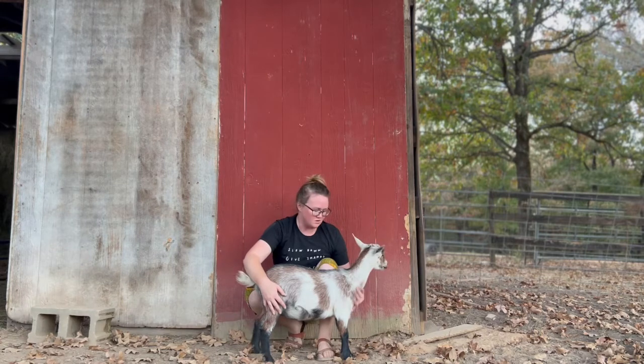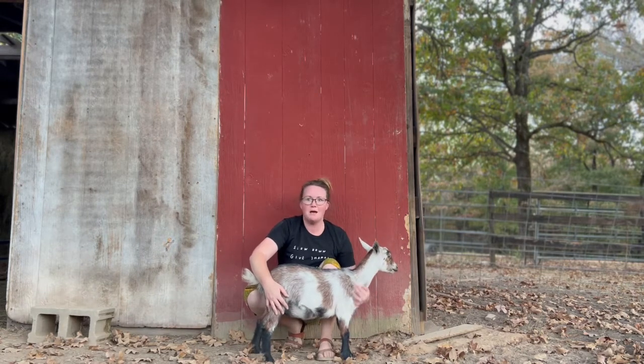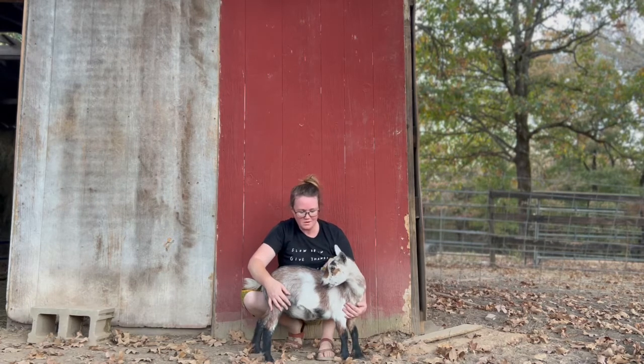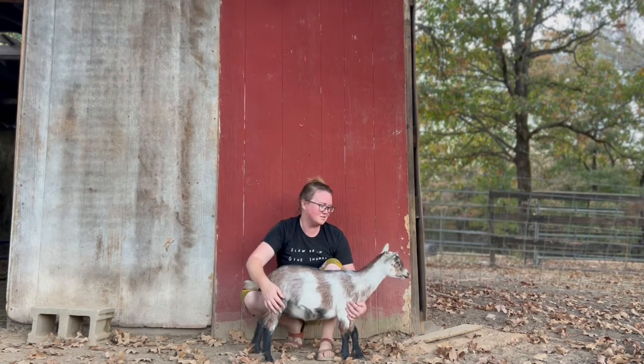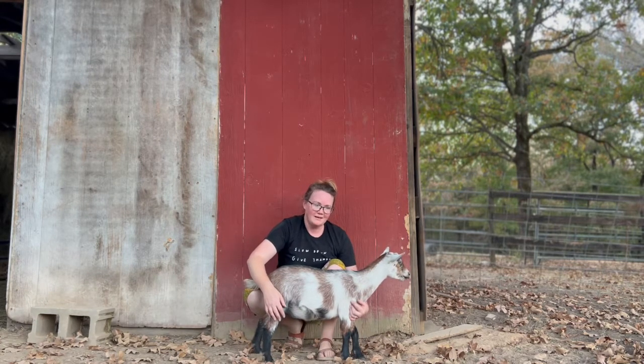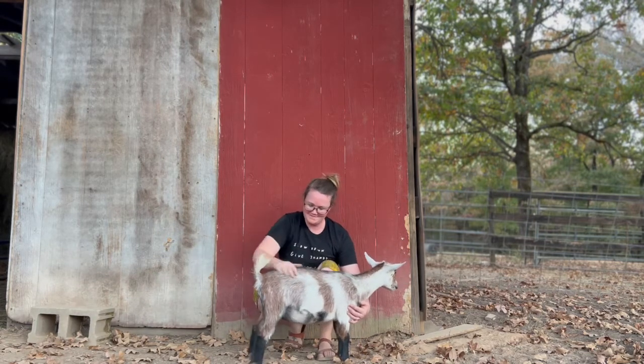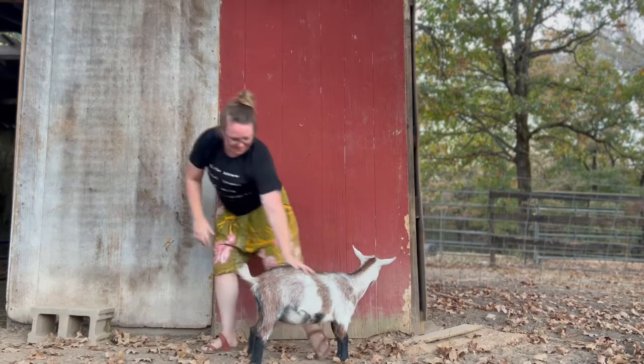She is a doe that is going to be here for a while. I'm not in any rush to see what she does, and so we're going to do some showing with her next year with her dry, and then see what she does with babies after that. So this is Crimson.